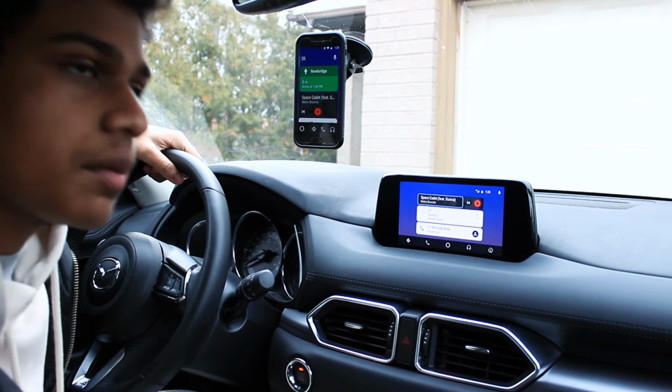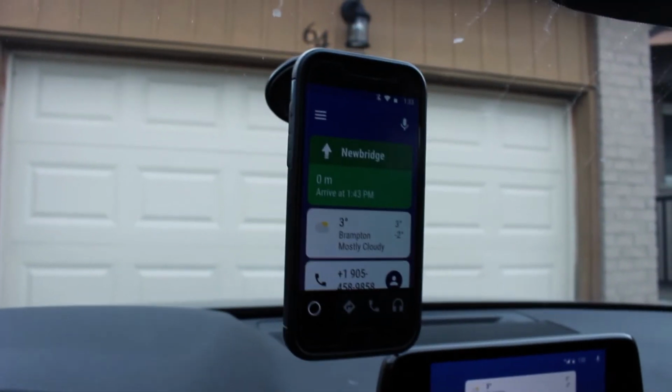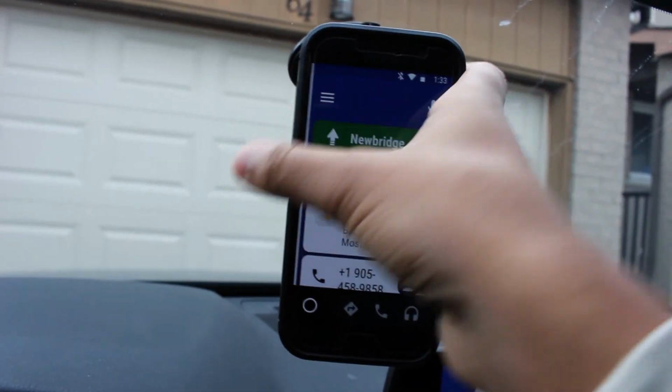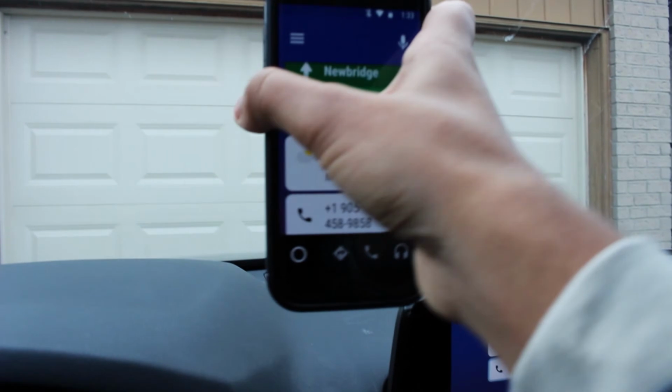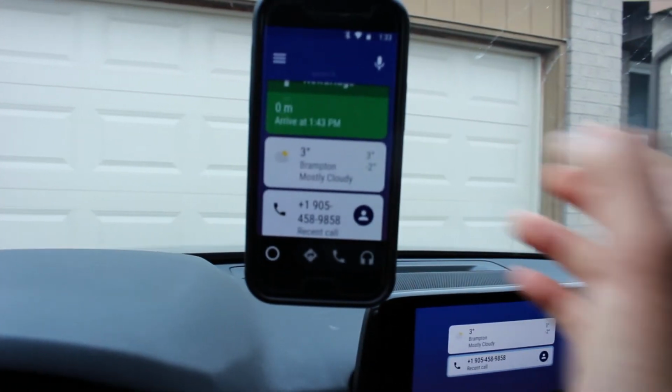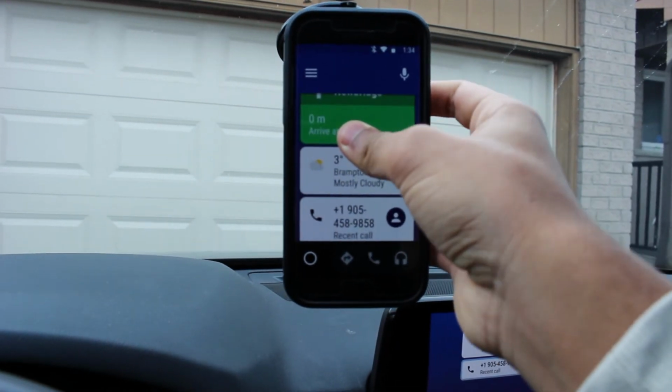Okay, so we've done pretty much everything. I don't have to do any more tests. And guys, something super cool about this car mount is you can actually tilt it. So this part can be moved around. So when I hook my phone onto it, I can just move it around and adjust it however I want to. And that's, I think, super convenient in my opinion.